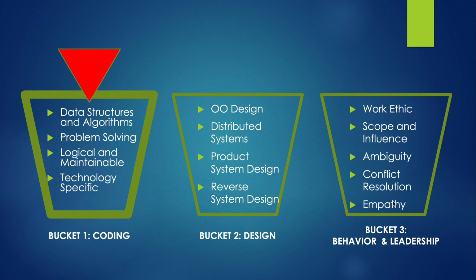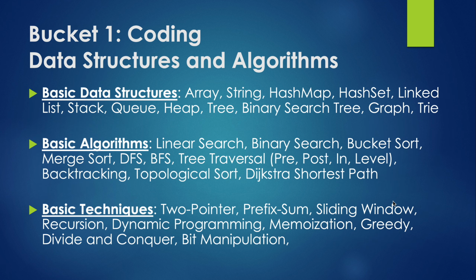Yeah, so let's now just dive into the first bucket, which is the coding bucket, right? The first part of the coding bucket is data structures and algorithms. And here I've listed some common data structures, algorithms and techniques that you'd usually need to master in coding interviews, right? So we have arrays, strings, hash maps, all these things I've listed here.